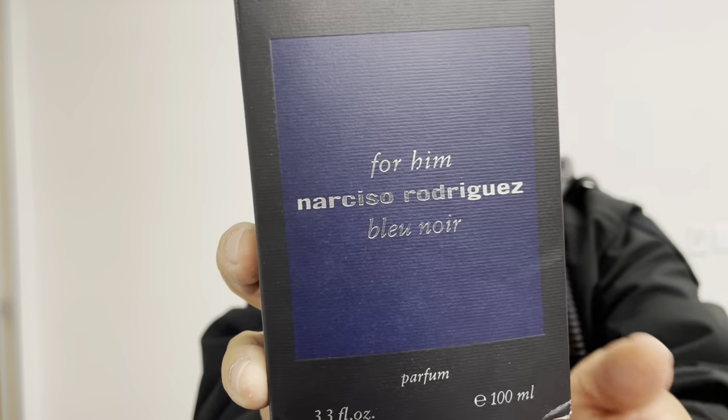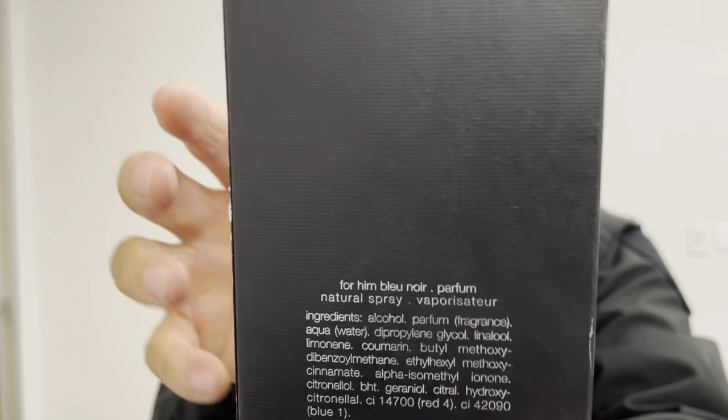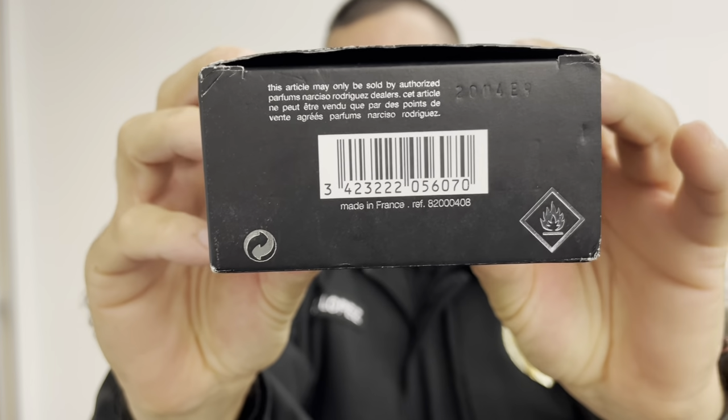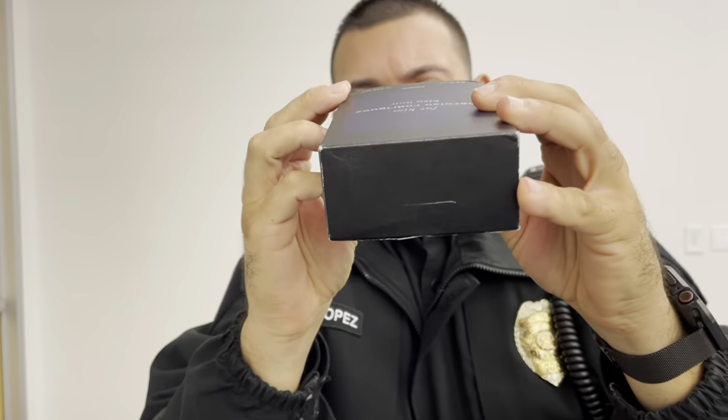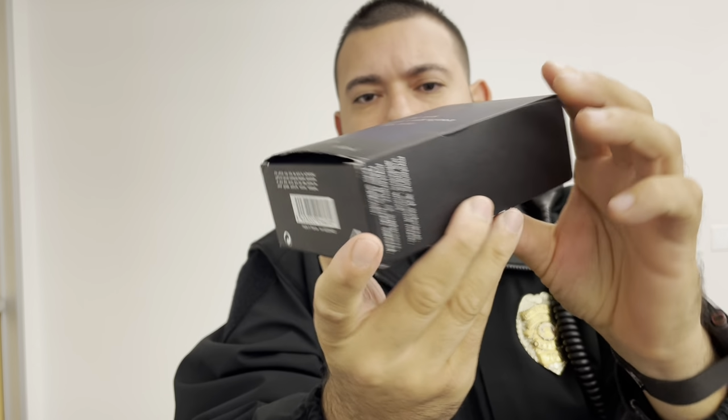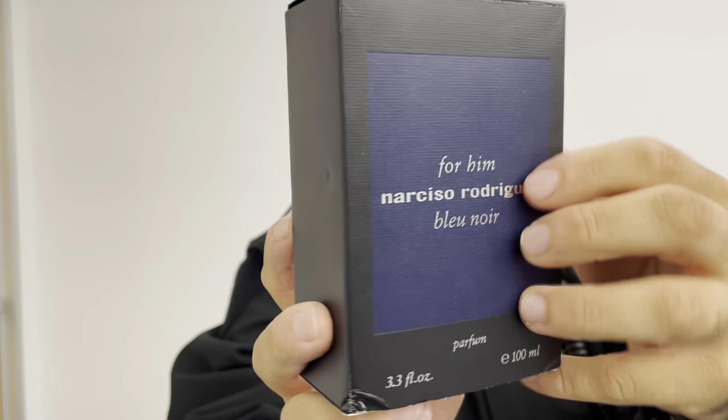It's a simple box, blue and black box, ingredients in the back. You get a barcode down here, and then you get a batch code. The batch code is 2004E9, and it's pretty simple. We're gonna go ahead and unbox this.